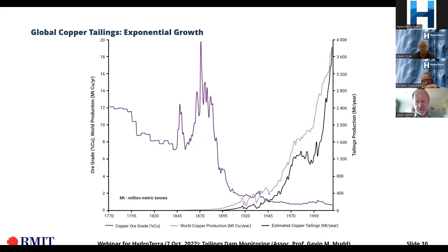So we're already producing a few billion tons a year just for the copper sector. Right, so that's a pretty extraordinary amount of waste. Right, and so if we add all of that up, we're dealing with billions upon billions and billions of tons of tailings just for the copper sector.